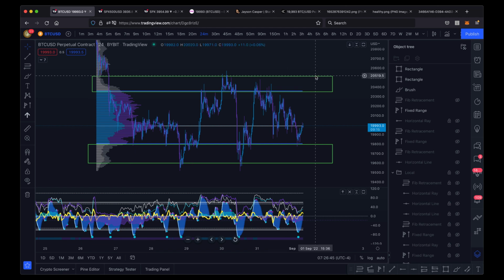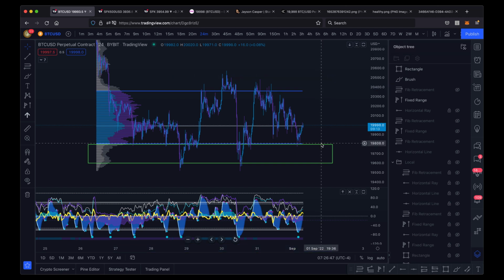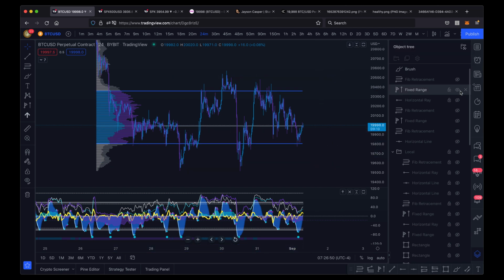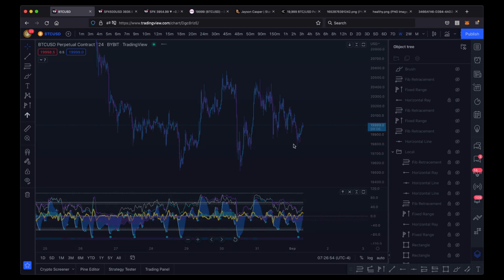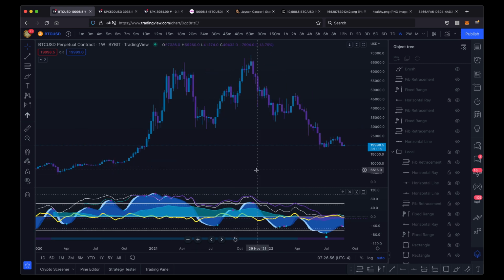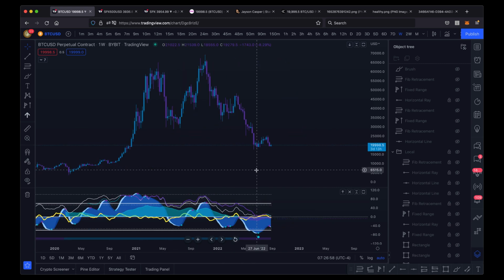So let's go to a much higher time frame right now and determine what is happening on the weekly time frame, because we always need to maintain the context of the macro markets here.